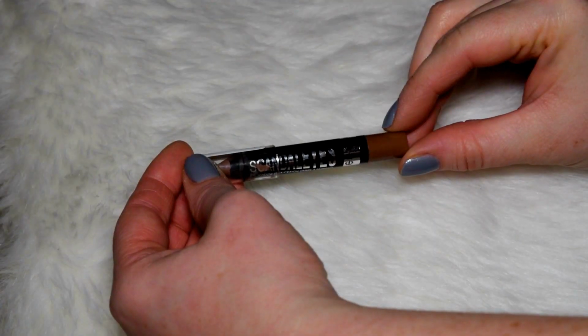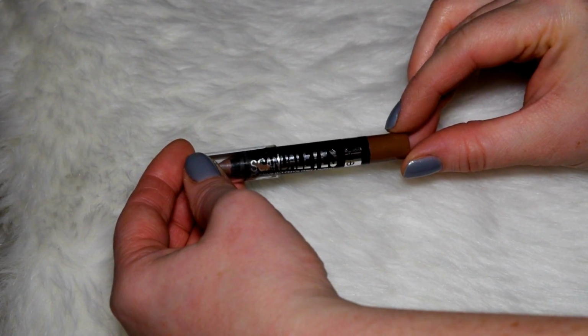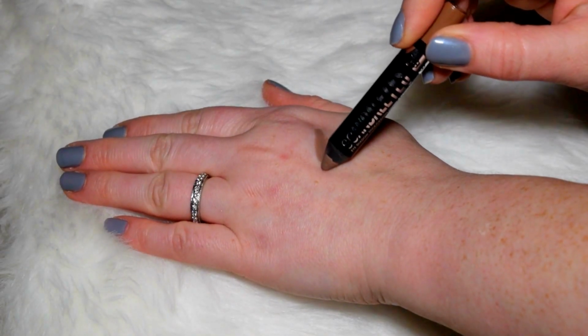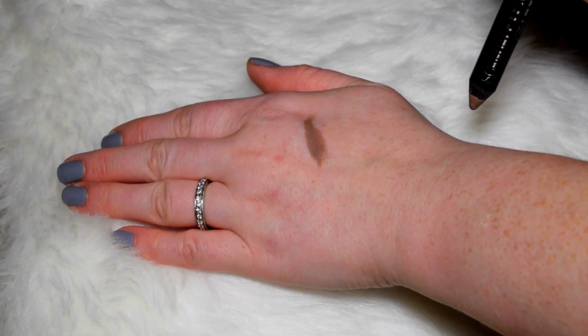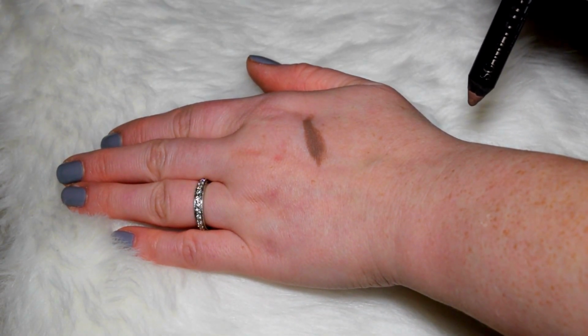So I'll just start with eyes first. Today I'm going to be using the ScandalEyes eyeshadow stick crayon from Rimmel. It's the 24-hour waterproof, and this is in the color Trespassing Taupe. This is like the perfect shade for me. It's not too dark, it's not too warm.